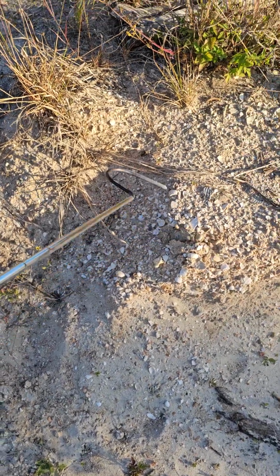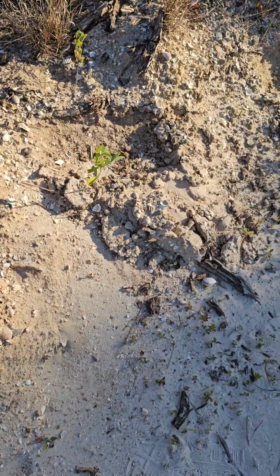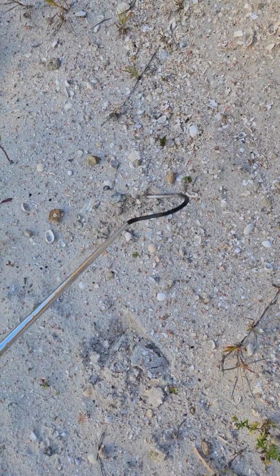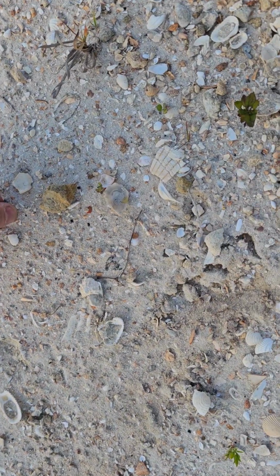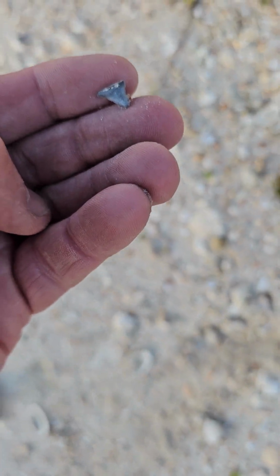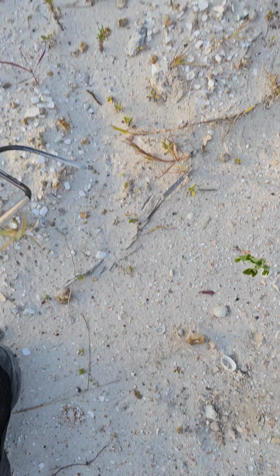Some of these shells are pretty cool, but they're so small. And I'm just mostly looking for shark teeth, so. But I do occasionally come across something that's cool. What's that, a tooth? It looks like one, but it's actually not. It's actually a piece of shell. Pieces of shell fool people sometimes, even me.